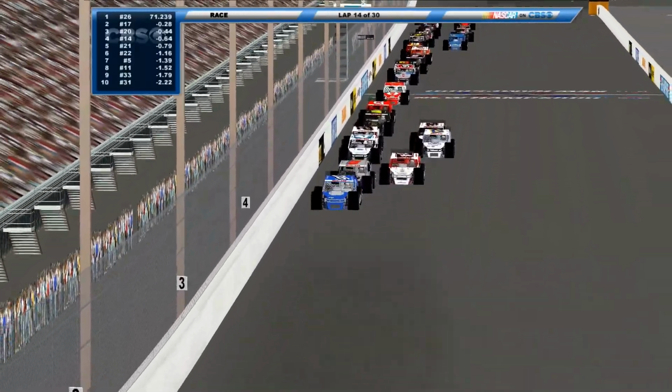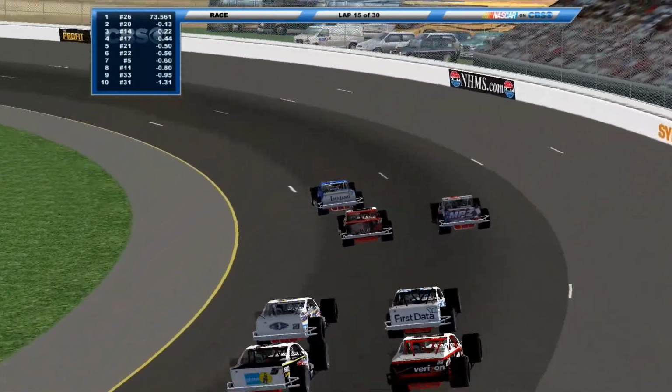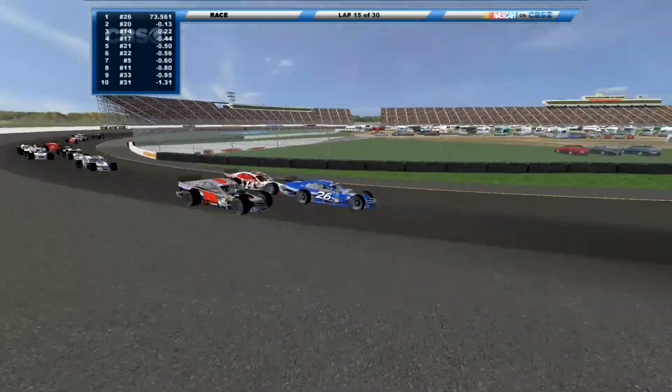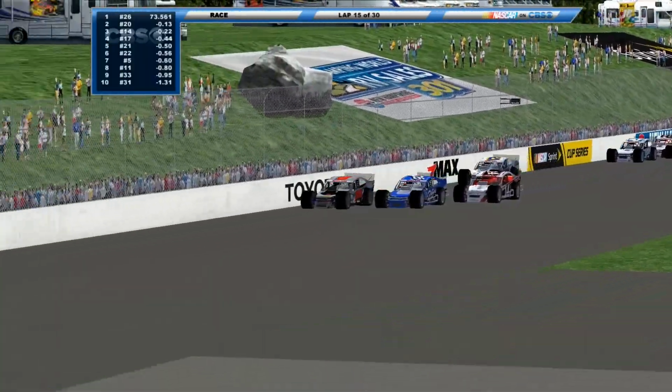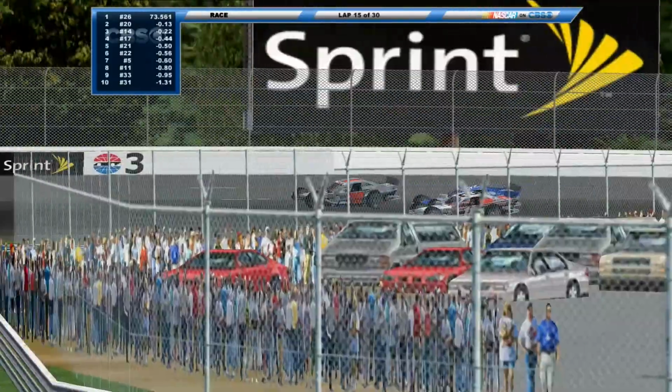Kyle goes back to the outside line. Tim Randolph in the 14 will have an open door. He'll try to retake second if he can. Kyle now on the top, the 26 blocks. That's going to give the 20 an advantage. Here they come, looking maybe 3 wide. Tim Randolph going to force the issue. Yes, he will. 3 wide.